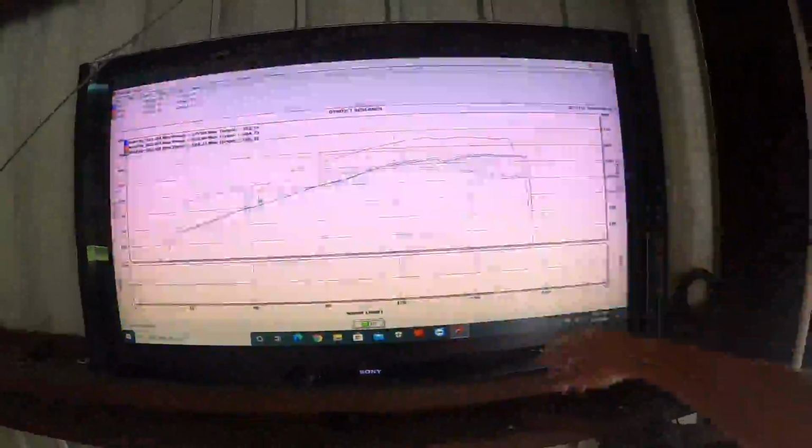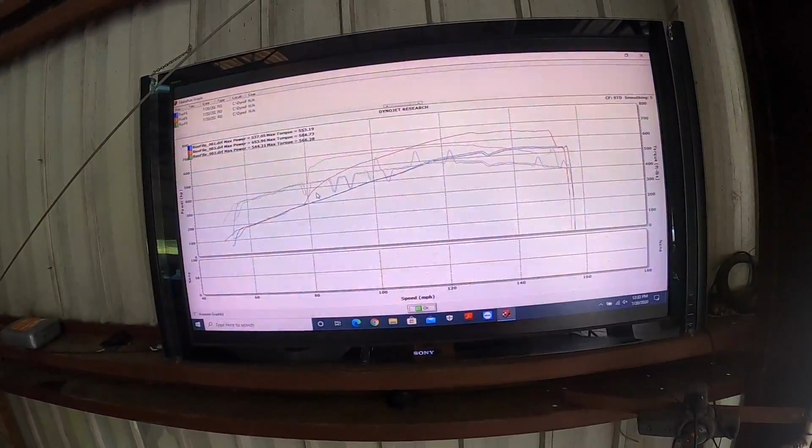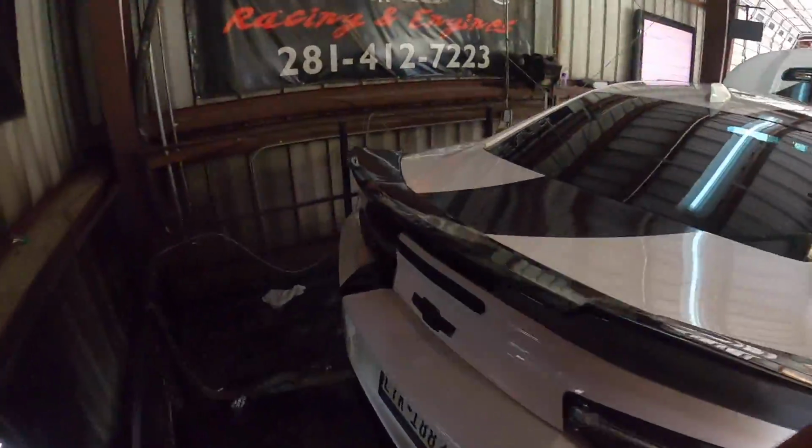So it didn't get to 700. Seemed like it only gained 100 horsepower. But you can see where the nitrous is ramping in and going all the way across. All right, guys, let's see what the bottle pressure is at after one pull. So it's still in the green, but it definitely comes down a little bit.